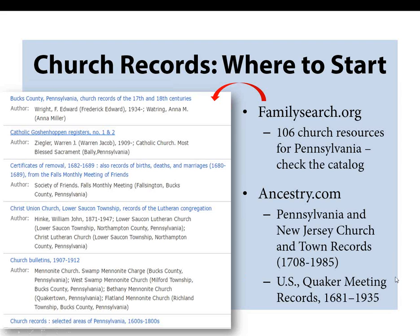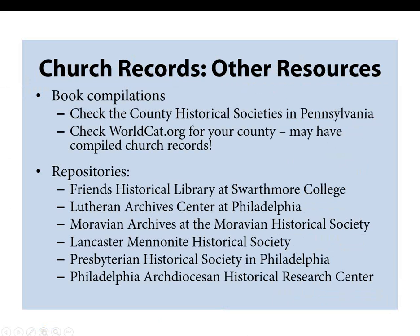But do not despair. There are other resources for church records. First, I would recommend checking the County Historical Society of the county where your ancestors lived. County historical societies, I think, are an underused resource. They often have special collections dedicated to the early families who settled in a particular area. And they will often have church records that are not available elsewhere.